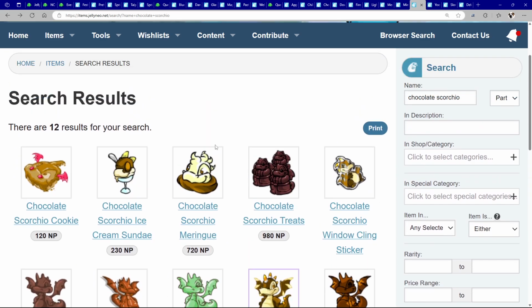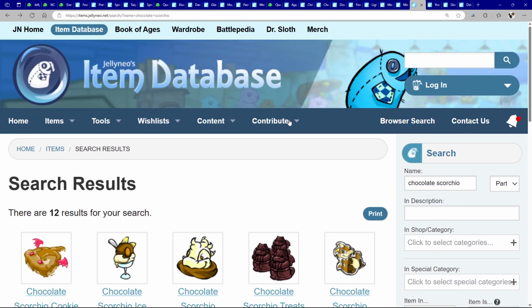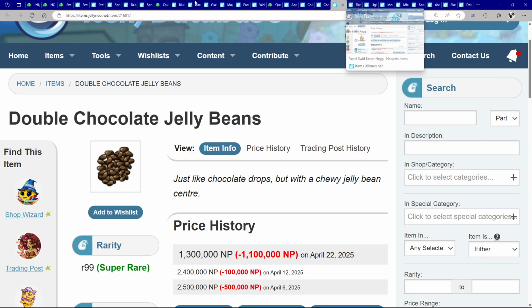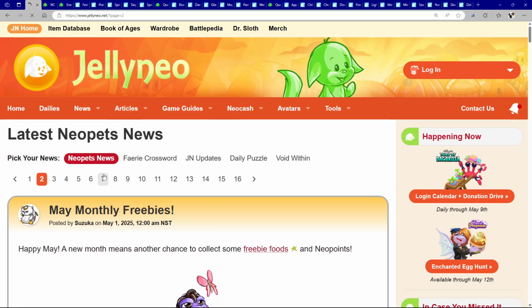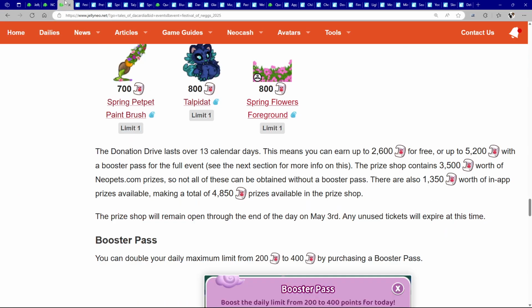That was one of my funnest parts of just opening my gallery and seeing all the different Neopet species with different variations of chocolate. Man, I was so sad when I lost my main account. It's a little sad. Anyways, moving on to more news. That bummed me out for just a second. I don't know if you can tell in my voice, but that was very sad.